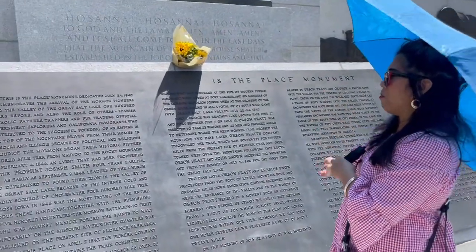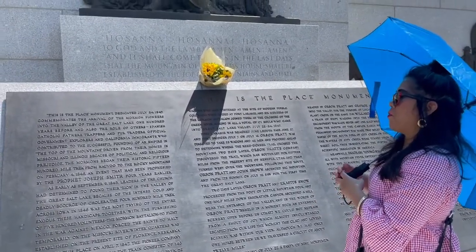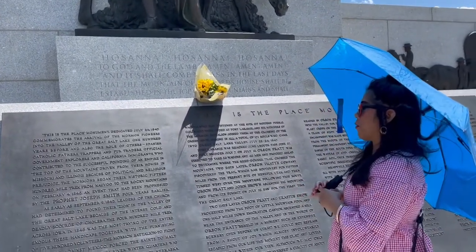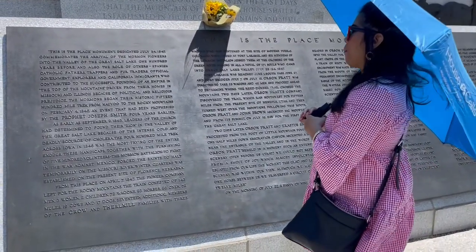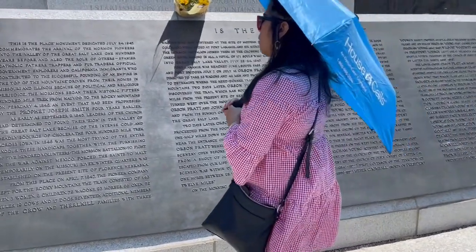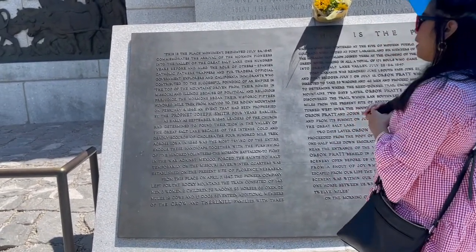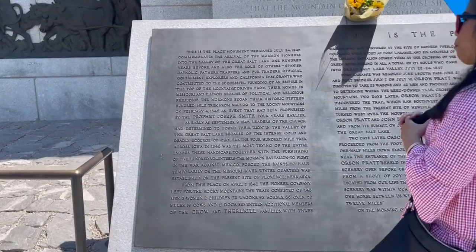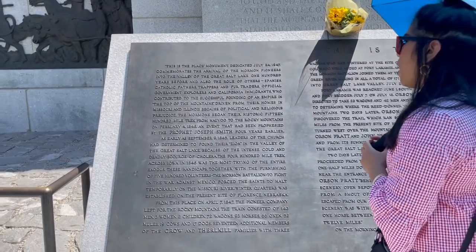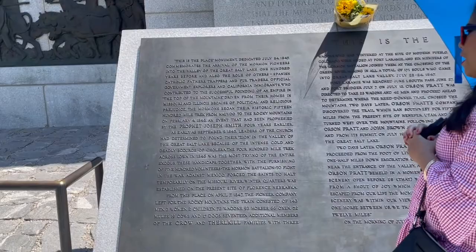Okay, guys, this is the place monument. Was dedicated July 24th, 1947. Commemorates the arrival of the Mormon pioneers into the Valley of the Great Salt Lake 100 years before, and also the role of others: Spanish Catholic fathers, trappers, and fur traders, official government explorers, and California immigrants who contributed to the successful founding of an empire in the top of the mountains, driven from their homes in Missouri and Illinois because of political and religious prejudice. The Mormons began their historic 1,500-mile trek from Nauvoo to the Rocky Mountains on February 4, 1846, an event that had been prophesied by the prophet Joseph Smith 4 years earlier.